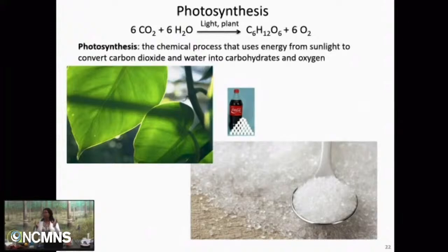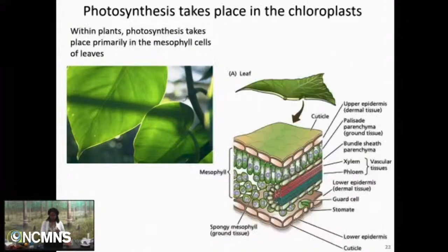All right, so that's amazing to me, that plants can take the energy from light and take CO2 and literally fix it into glucose. Photosynthesis is that chemical process in which energy from the sunlight is used to convert carbon dioxide and water into carbohydrates and, of course, oxygen. Didn't forget to say that.